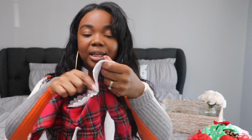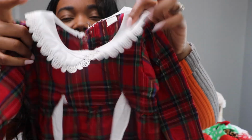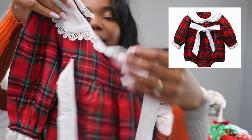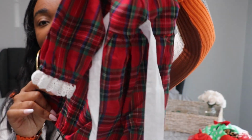Like I said, I'm probably going to gift it to one of my girlfriends with a little girl. The only thing I would say about this romper, and like I said, I'm going to link everything that I purchased below, is that in the front, I think it's supposed to be a bow. I have to put that picture up again, but the way it is, I'm not sure it really looks right tied, unless I've been tying it wrong.